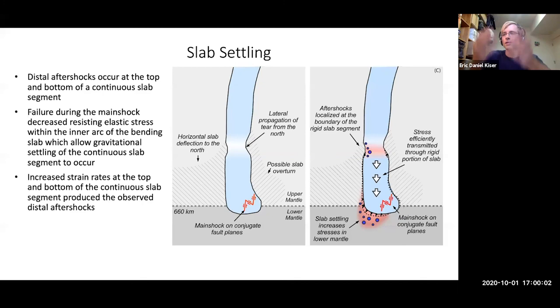So you've removed resistance within an inner arc. The slab settles. At the updip extent of this settling slab, you have these aftershocks, which are at really shallow depths. And at the down depth extent of the settling slab, you have aftershocks, which are in the lower mantle. And this is just due to a slab settling stress perturbation. So that's the basic idea.